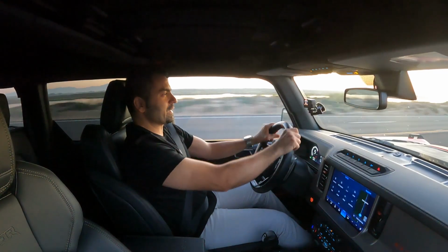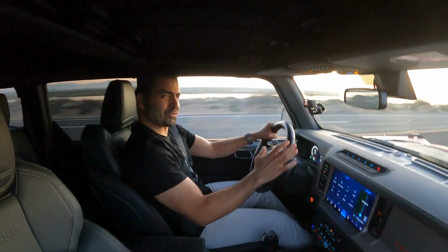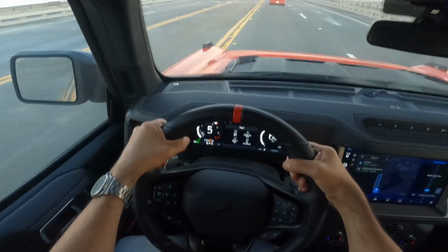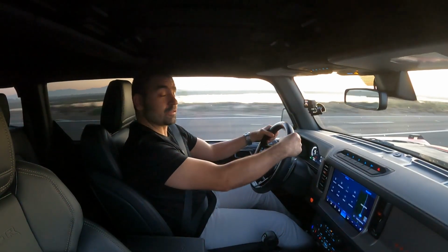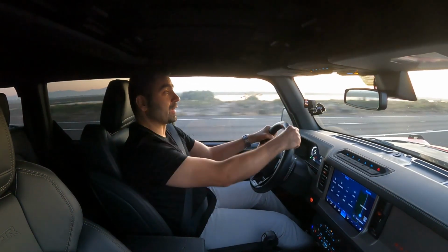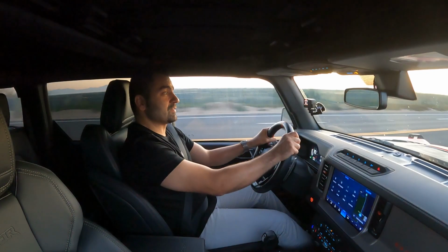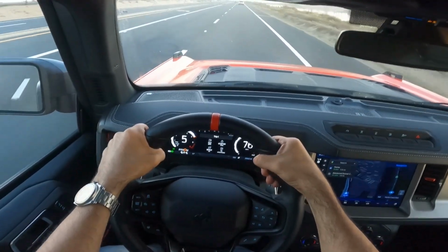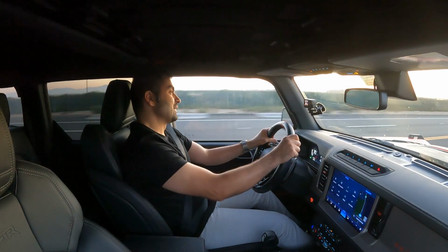Whoa, my God, as soon as I punch the gas, you can definitely feel the throttle response. It's a lot faster, and it actually downshifted so it can get more power out of this 10-speed transmission car. Now this car has 418 horsepower and about 440 pound-feet of torque out of a 3-liter twin-turbo EcoBoost engine. And it does a 0-60 anywhere between 5.9 to 6.3 seconds for a vehicle that weighs almost 3 tons, 5,700 pounds. That is pretty impressive.